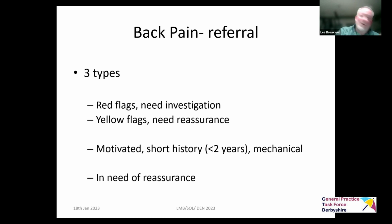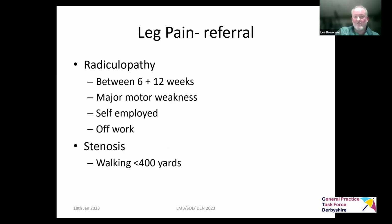So if you've got a 35-year-old active gym person who works, but has got really disabling levels of back pain and they've been through physio and it hasn't worked, consider a referral because they might have a spondylolysis that might respond to treatment. And the MSK pathway should have seen them and should have scanned them because they're not responding and we should have picked that up. But if they haven't, consider referral.